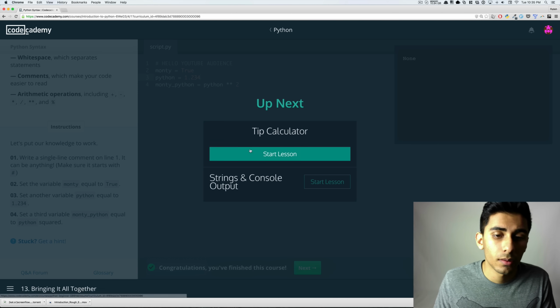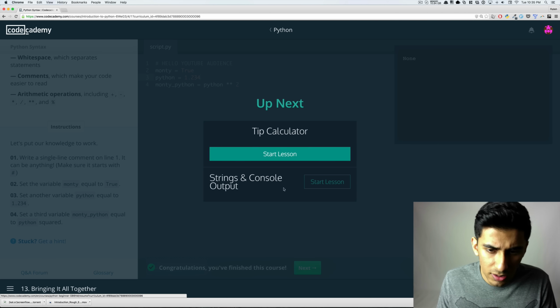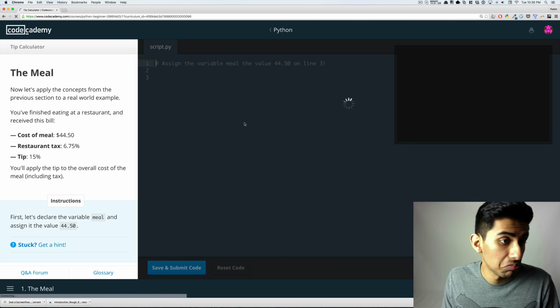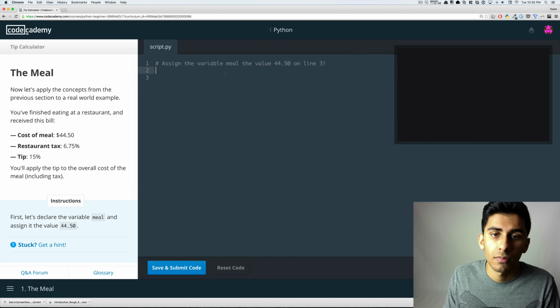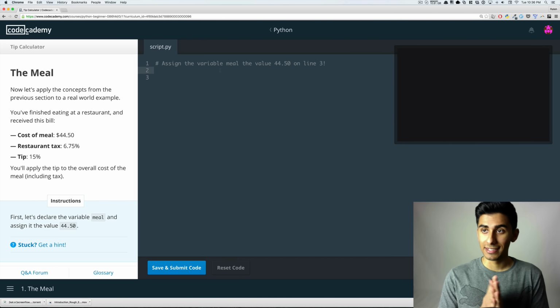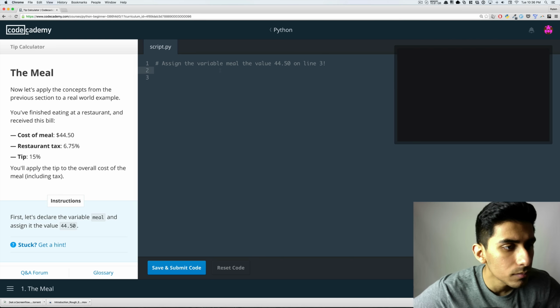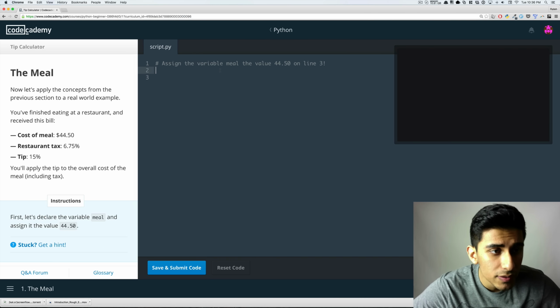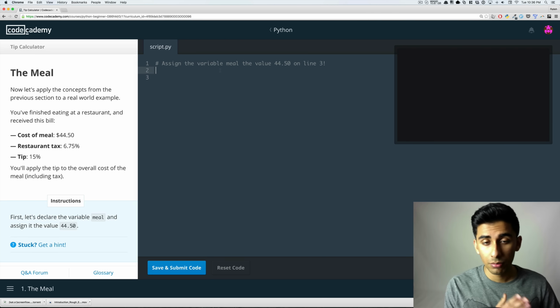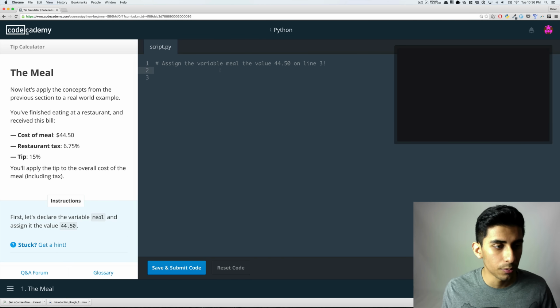Okay, cool. So what is this? Start lesson. Sure, let's start the lesson. I mean, that's what I'm here for, right? Doing these lessons. Now, let's apply the concepts from the previous section to a real-world example. Okay, so now we're getting to some fun part of the code.